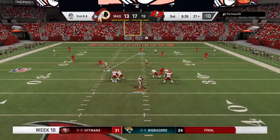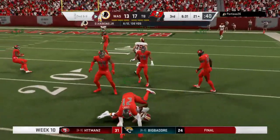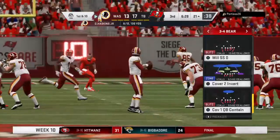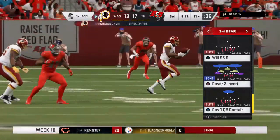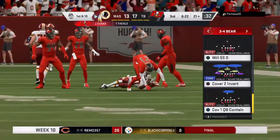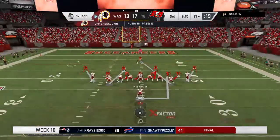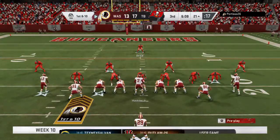From the 27, Haskins. That's going to be caught by Richardson. And he'll be brought down at the 21, just shy of the 20 in the red zone. 6 yards the pickup, and that's a first down. First down, Washington. Set, ready. Turn the engine. Hey, watch the slant.